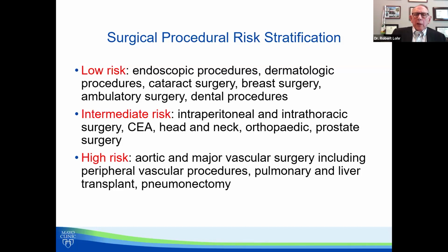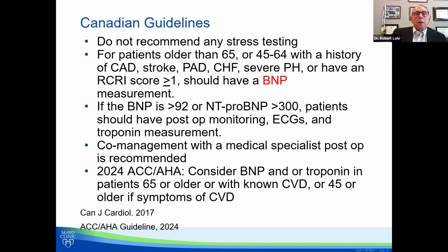High risk, you may not see that much of. These are aortic and major vascular, as well as peripheral vascular procedures, pulmonary and liver transplantation, and pneumonectomy. Those patients are often, almost always, followed by specialists, and the pre-op evaluation would be done by them. But those are high-risk procedures nevertheless.